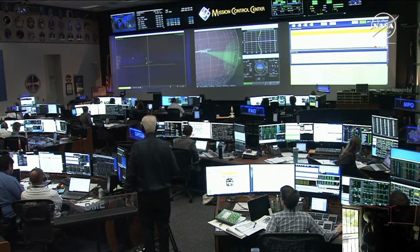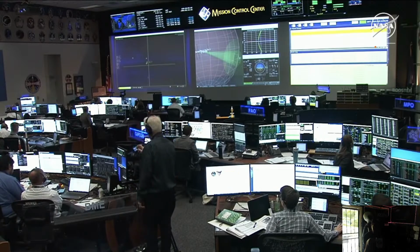Manually? What happened to auto docking? Not working? What's going on?